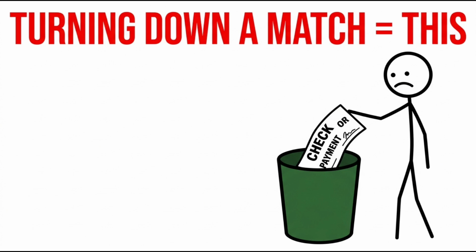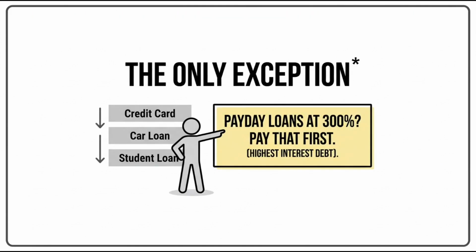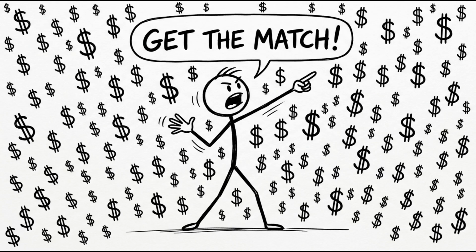The only exception, and it is a small one, is if you have predatory high-interest debt, like payday loans charging 300% interest. In that extremely rare case, you put out that fire first. For everyone else, including people with credit card debt, get the match. We will explain why credit card debt is still step 2 and not step 1 in just a moment.